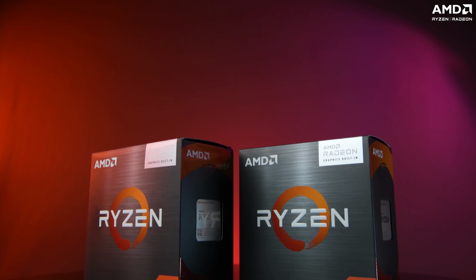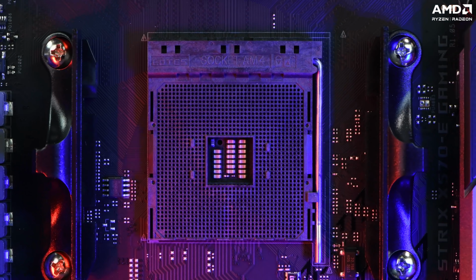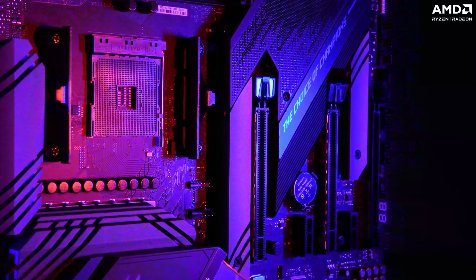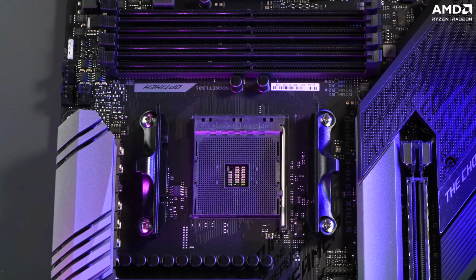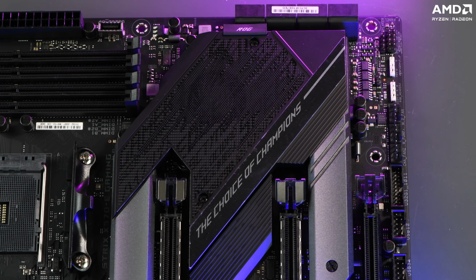So what does it take for you to build a desktop PC powered by the AMD Ryzen 5000G series APUs? Any AMD AM4 board with a chipset that's either the B450 or better can run these new APUs. So you have the B450, X470, A520, B550 and X570 chipset-based motherboards to choose from. This presents a wide range of boards with varying features and capabilities spread across a wide price range.